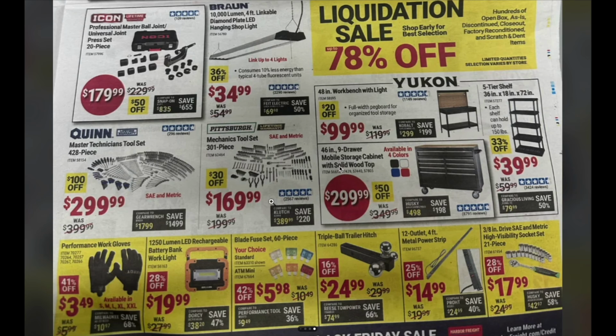We have the storage cabinet with solid wood, 46-inch, and then also the 5-tier shelf here. Definitely get some storage options for $40 for that one. And then a couple more of the smaller items right here. Got some work gloves, light. We also have some of the fuses, triple ball, trailer hitch if you need one of those, and a metal power strip. Great thing for that. And then also here the socket set for $18. Great thing for that one as well.